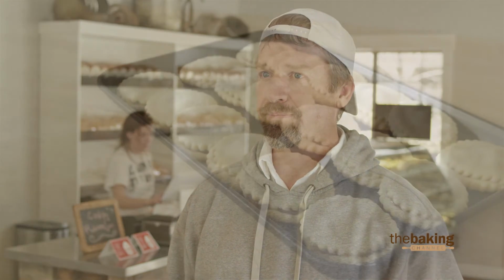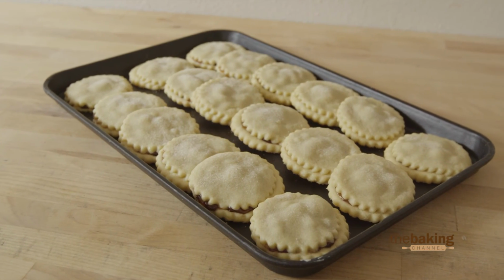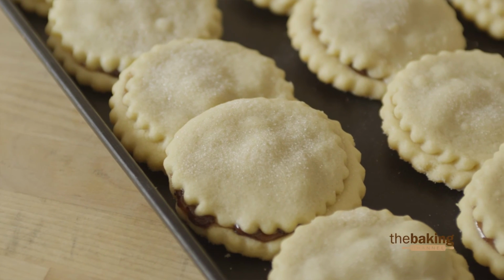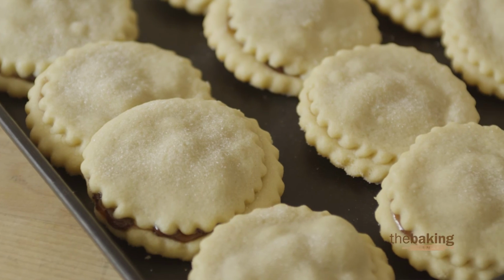So I think it's something we all grew up with. I know my grandma made them all the time, so we always had them as kids, so it's pretty neat.